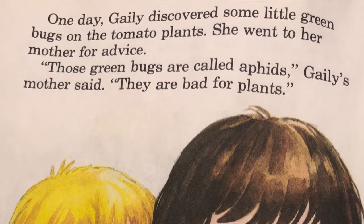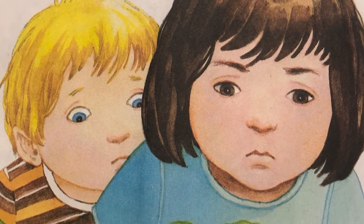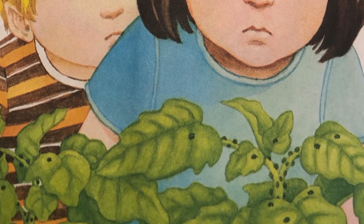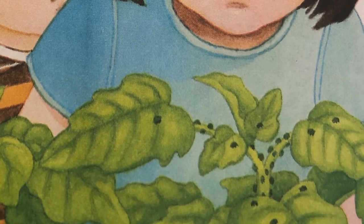One day, Gailey discovered some green little bugs on her tomato plants. Uh-oh. She went to her mother for advice. "Those green bugs are called aphids," Gailey's mother said. They are bad for plants. Oh, shoot. You see all these little buggies here? Wonder what she's gonna do.